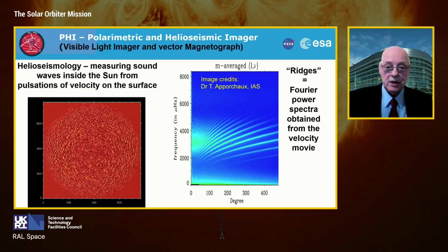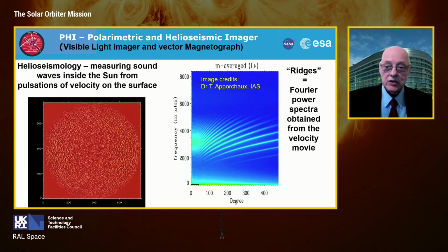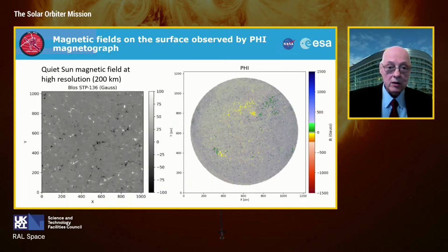We can reveal the structure of the Sun inside, flows under the surface, and understand the working of the solar dynamo, which generates magnetic fields inside the Sun. So PHI has another telescope that records the magnetic fields on the surface. It measures the full disk, where the green and yellow are two magnetic polarities, and also has a high-resolution field of view. This time, black and white are small magnetic fields in the quiet Sun area. These fields spread around the Sun in three-dimensional space, creating magnetic loops, and they are extremely important. They drive and control all activity in the Sun's atmosphere.